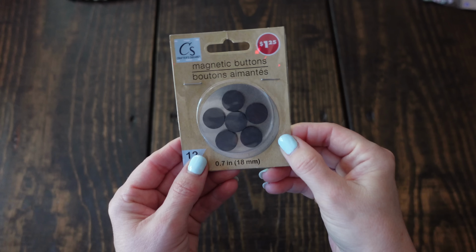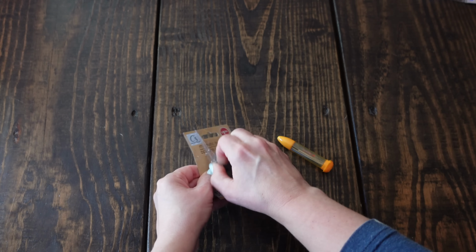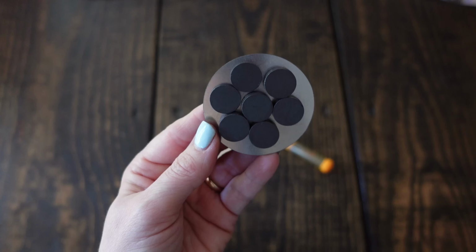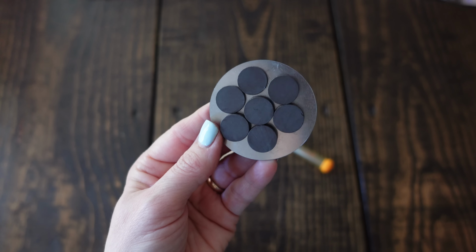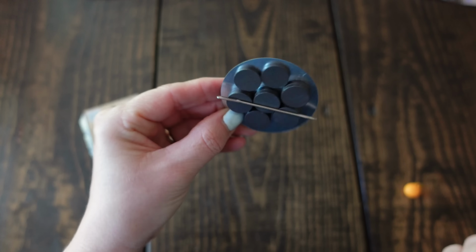I don't know about you, but I lose every single yarn needle I ever get my hands on. So when I found these little magnetic buttons, I said they have to come home with me because I can put my yarn needles on these instead of somehow them floating down to the bottom of my couch under the cushion and never to be seen again.